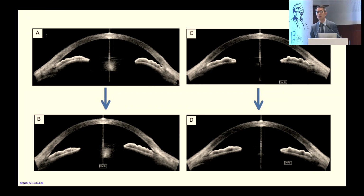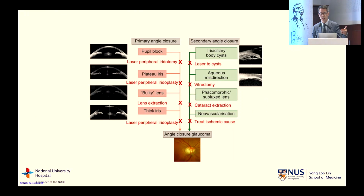So doing laser iridotomy alone may not be enough. In my center, when I train my fellows and my residents, I tell them after laser iridotomy, you can't quite discharge the patient. You need to monitor the patient, you need to follow up the patient and assess the outcome of your laser iridotomy.